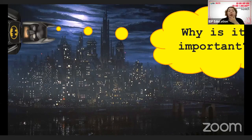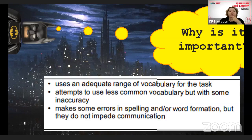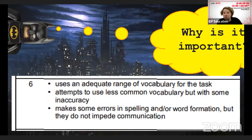So why is it important? Why do we need it? Because if you look at this band description, you will see a phrase, an adequate range of vocabulary for the task. So if you get a question about museums, you are expected to use the vocabulary for the task about museums. And this is to get band 6 in lexical resource. So even just to hit band 6, you need topic vocabulary.